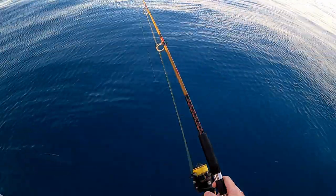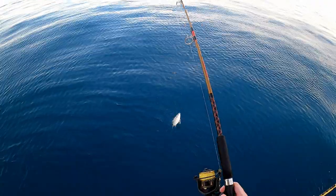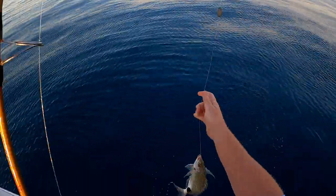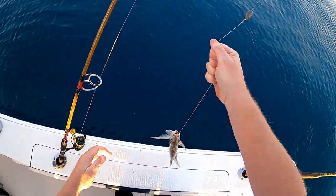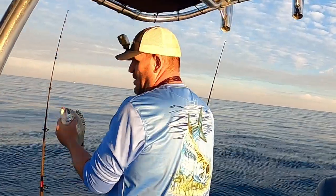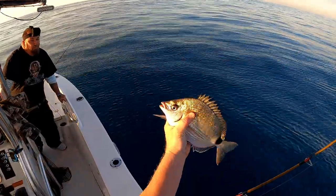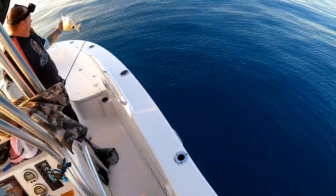All right, fish got something good. We'll see. Come on, lane. Oh, spot tail. Holy cow, that's a big one, dude. Do you want them or you want to chop them up for bait? I'll take them. I love them things. They're delicious. All right, there you go.